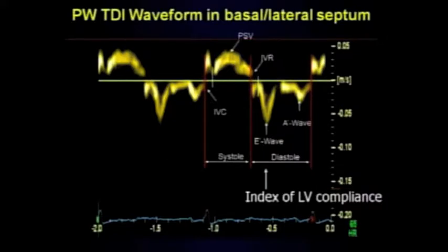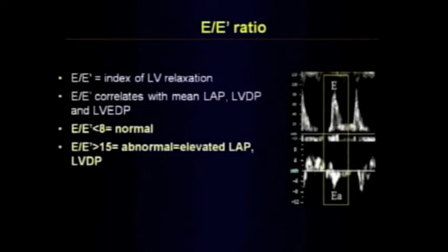What we have learned so far from the studies is that what matters is mostly the diastolic component, what's called the E prime, which looks like a reverse image of the mitral inflow. And what we have learned is this, and this is something that we're going to give you. You don't need to memorize the numbers, but you need to know the significance of it.